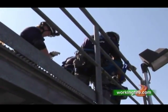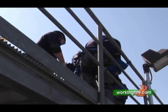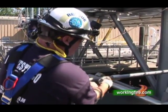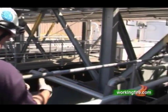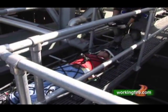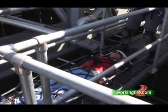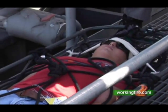Well, I think anytime you deal with a Stokes basket, that's probably one of the more involved patient packaging devices that you're going to deal with. You had two-person entry, you definitely have a lot of obstacles, and you have some questionable anchors to deal with. So yeah, it makes it an involved scenario. I think it takes a well-trained team to handle it safely.